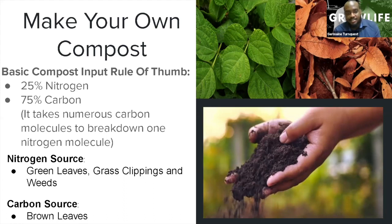And then you add a bit of nitrogen and you add too much nitrogen. What can end up happening is your compost, instead of rotting down gracefully and going through the process properly, can end up with a lot of foul smell. And that's one indicator that you're composting incorrectly.